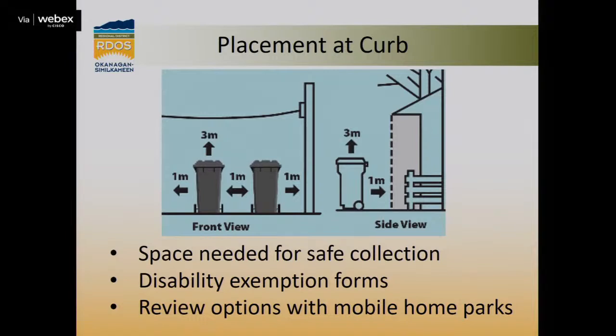One of the things that's worked quite well in other communities is disability exemption forms. This means that people who have the inability to get their materials out to the curb, or who have problems getting the carts to the curb itself, can apply to the RDOS, and our contractor will then assist them in getting those carts to the proper location so they can be mechanically lifted. We also recognize that the review will be looking at options, especially for mobile home parks or other areas that have limited space or hard-to-drive private roads. Each of these types of properties will be assessed, and we'll be working towards identifying them and working directly with the property owners to identify how we can best provide cart collection.